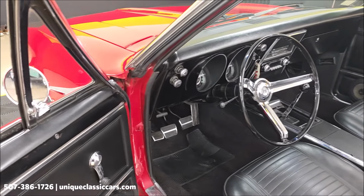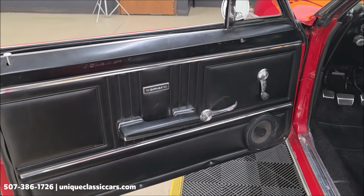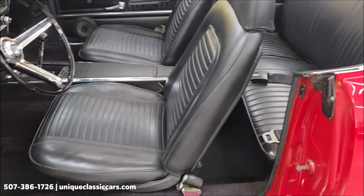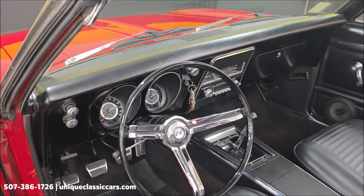All right, take a little closer look at this interior. Door panel, custom speaker install. I've not noticed any rips, tears, or holes in the vinyl. Seat belts intact, front and rear. Let's go ahead and fire it up.